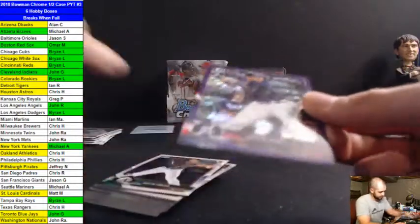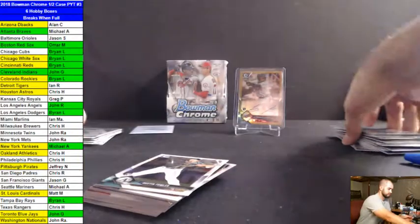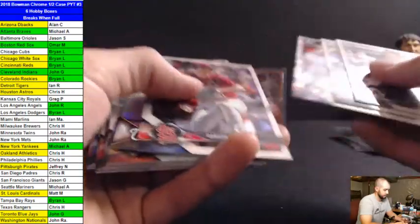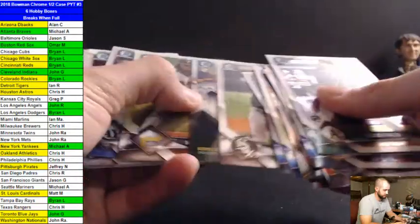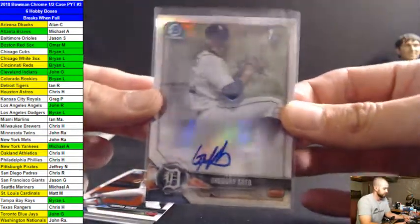Austin Riley, another one for the Braves. Number 655. There you go. Yeah, I think you just beat me, didn't you? Gregory Soto, first Bowman for the Tigers. Ian, nice. Number to 499, refractor.